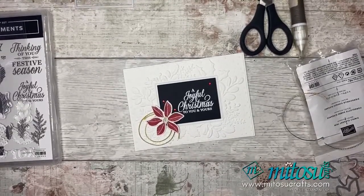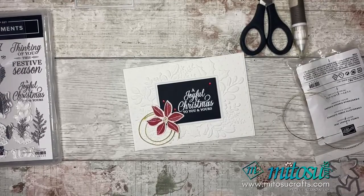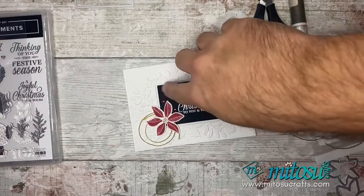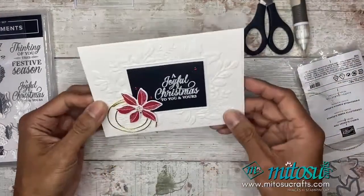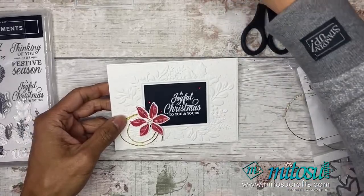Amazing. That looks really nice with the black and red. Black, white, and red. I do think maybe that needs something at the top here a little bit. I think that looks a little bit empty. Maybe.